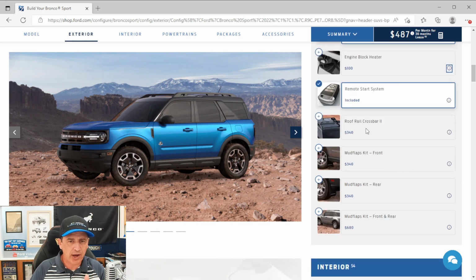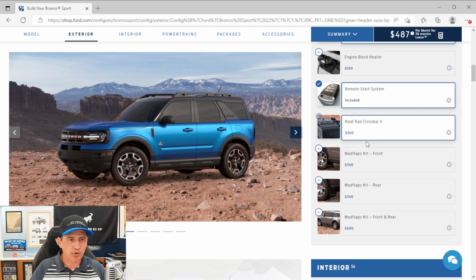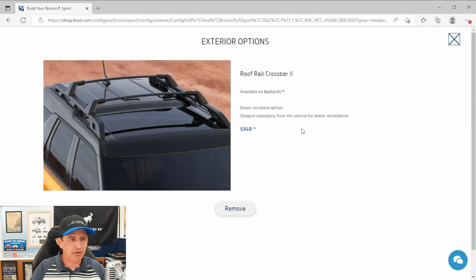The roof rack crossbar 2. The reason there's a 1 and a 2 is the base and Big Ben have the style 1. This is style 2 that you would see on the Outer Banks as well as the Badlands. So see if I put that on. Normally it shows that. It's not showing them on there. Anyway, it's a little different style, and I think the difference is because the side rails are different, so it has to have different crossbar part numbers.